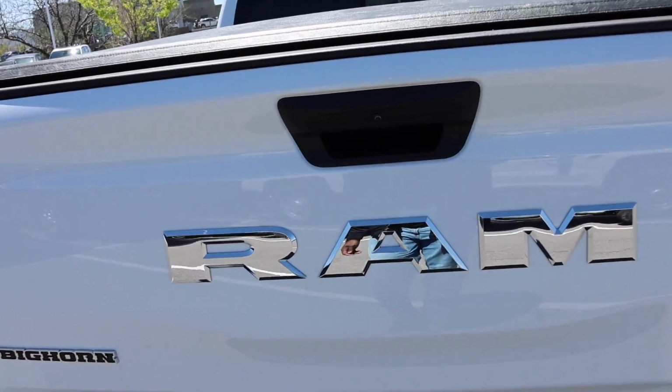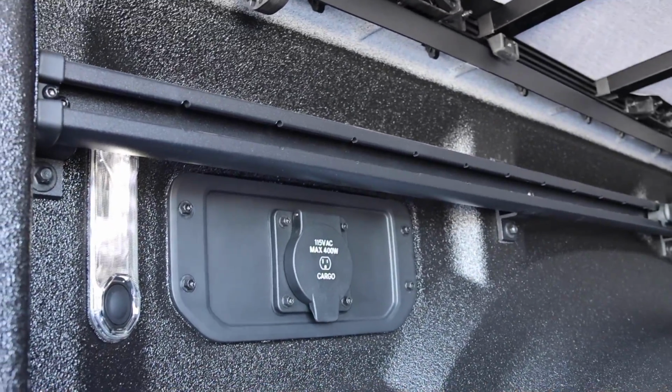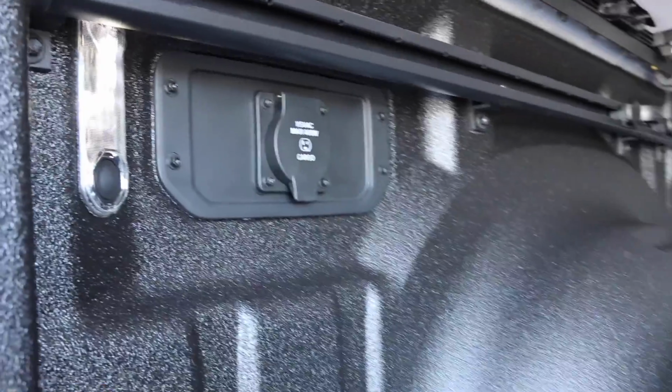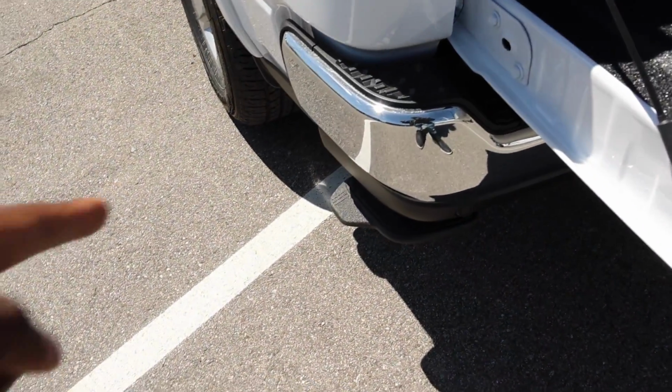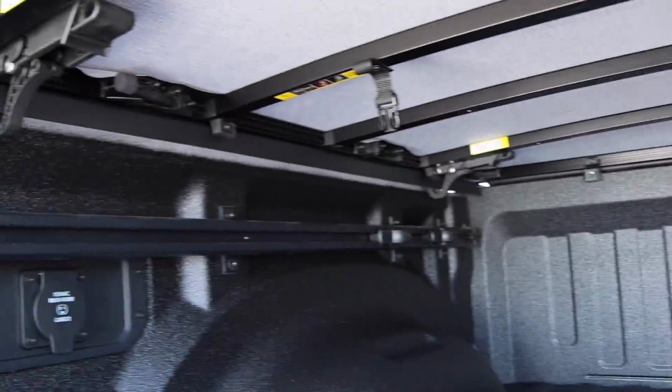And backup camera. Let's see if this is assisted. Assisted, electronic, and look at that. We have power in the bed, 400 watts. You guys see that utility package I showed you guys came with that step, spray in, and the LED lights. And then you have a rail system in there too.